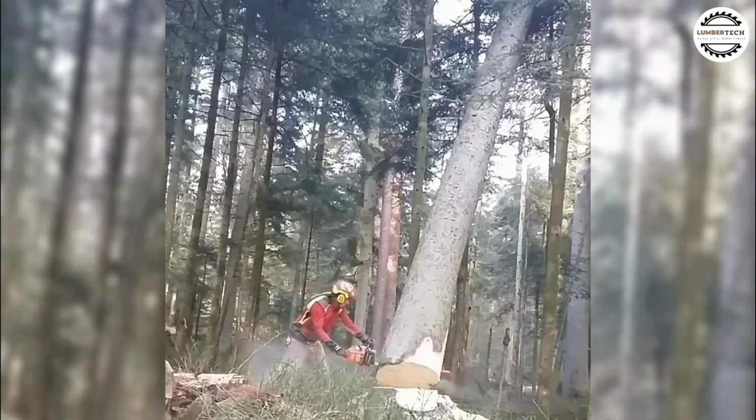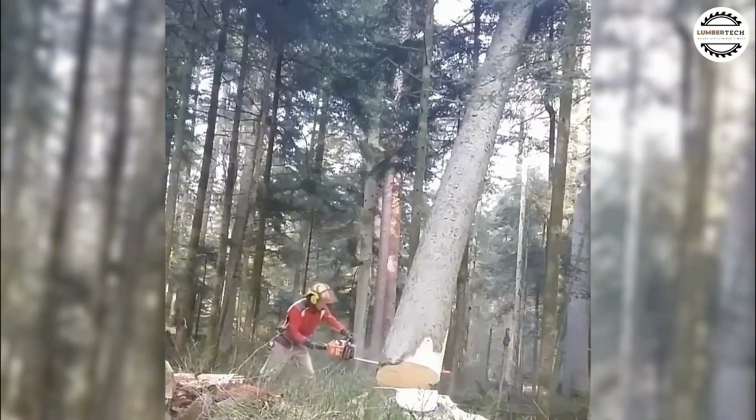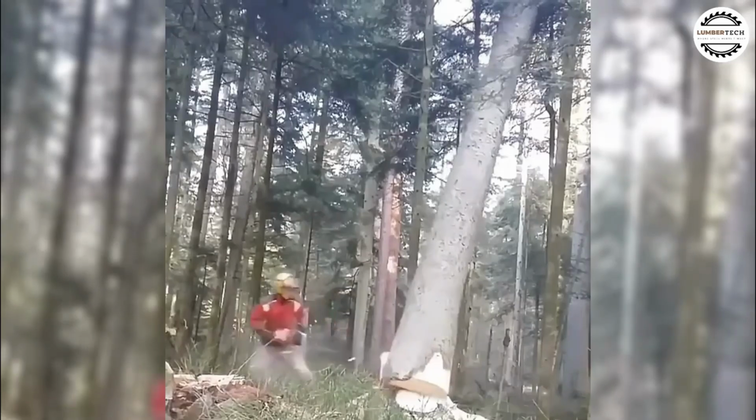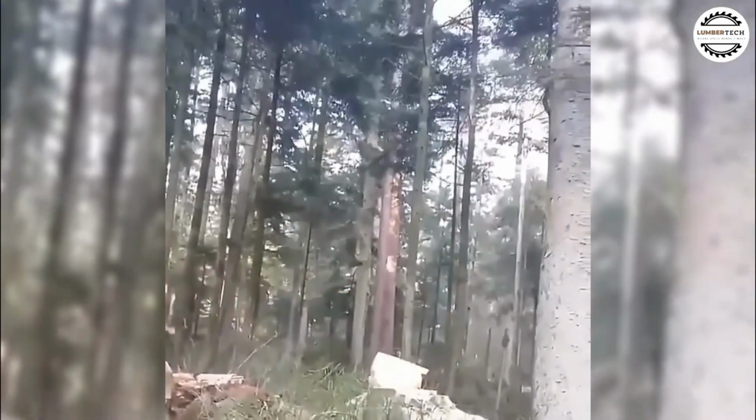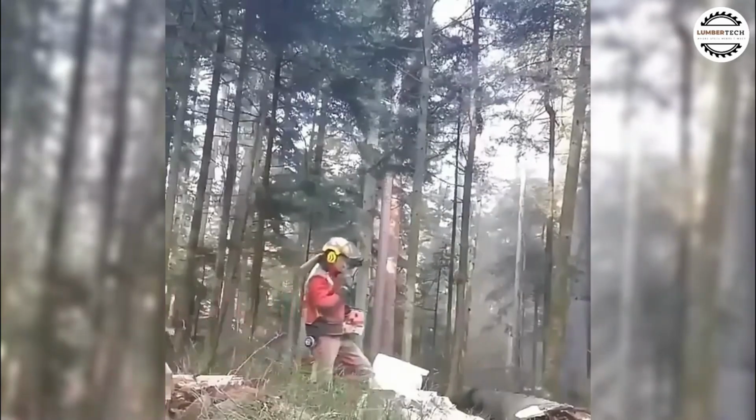An arborist carefully cuts a tree that's tangled in the branches of others, creating a dangerously unpredictable situation. As the final cut is made, the tree suddenly shifts, breaking free in an instant. With only a split second to react, he jumps out of the way just in time, an intense reminder of how fast things can go wrong, even for the most experienced professionals.